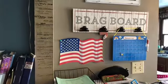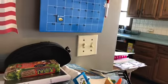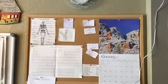The calendar, the flag, that sort of thing, and our very dusty vent that needs to be dusted. I didn't even notice that. I need to do that today. And we just changed the furnace filter not long ago, I think. I need to check.